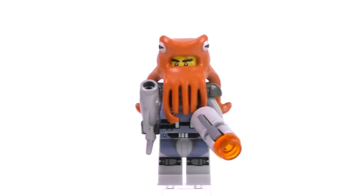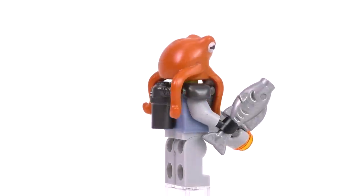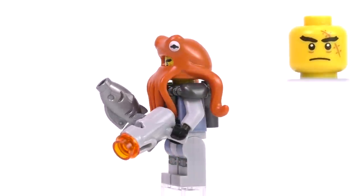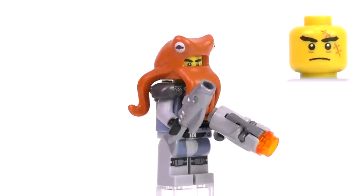This is the next one. This is the Shark Army Octopus character. I believe the tactical suit on the underside is a little bit different than maybe what we got from some of the other Shark Army minions from the other sets, or the Shark Army bad guys, I should say. He comes with a stud gun and a fish, and probably the most annoying headpiece in the world. It's nice and gummy and it looks cool, but it is just impossible to take off without also taking the head off at the same time.